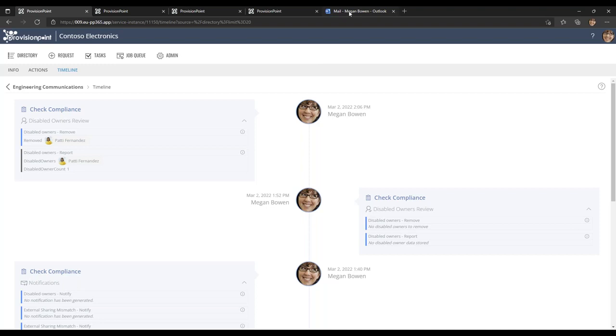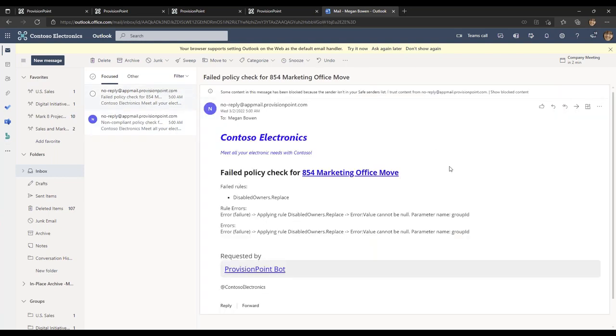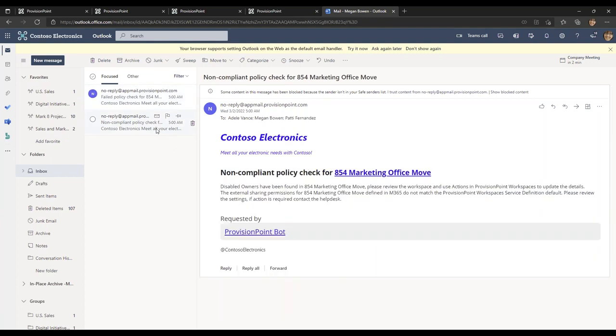Now, if we do enable the notifications, again, here's one I made earlier. Within our notification rules, we can define the content of information that will be sent out. So in my case, my notification rules would send 2 notifications, one about disabled owners and one about external sharing. And I can see for a slightly different team, my marketing office move, there was a disabled owner found, and external sharing permissions didn't match what I wanted to see. So I've received an email notification because I was designated the person that should receive them, and I can then choose to go and make a change if I need to. And the same if there are any failures that should happen. So this is an example of a failure email, it will notify me and it will give me some of the errors that will hopefully help me find the cause of the issue and resolve it.